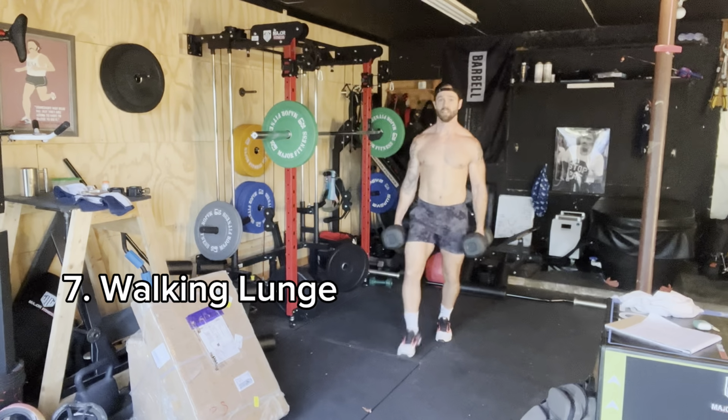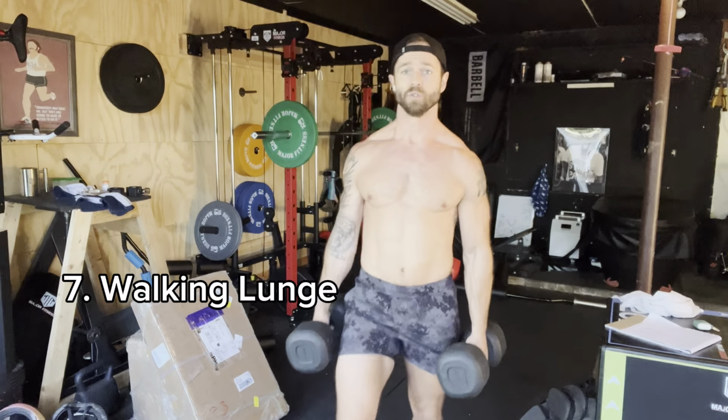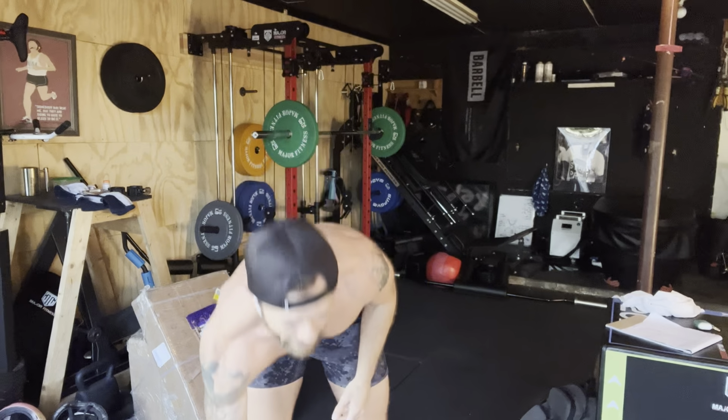Exercise number 7 is the walking lunge. You can do these several different ways. You can do dumbbells at your sides. We could go kettlebell in the goblet position, barbell in the front rack, barbell on the back rack, barbell overhead, single arm dumbbell walking lunge. The walking lunge is just an epic way, again, to train the quads, the glutes, and the hamstrings.